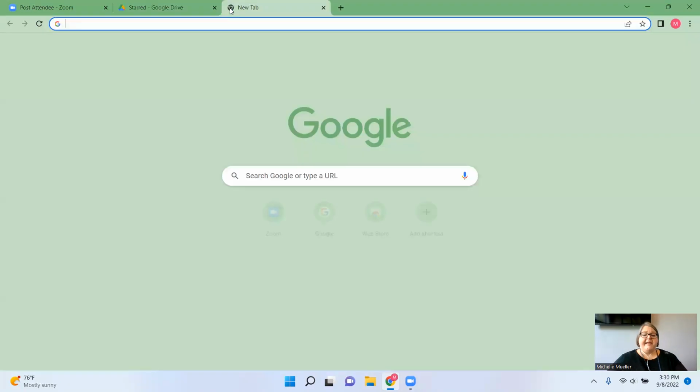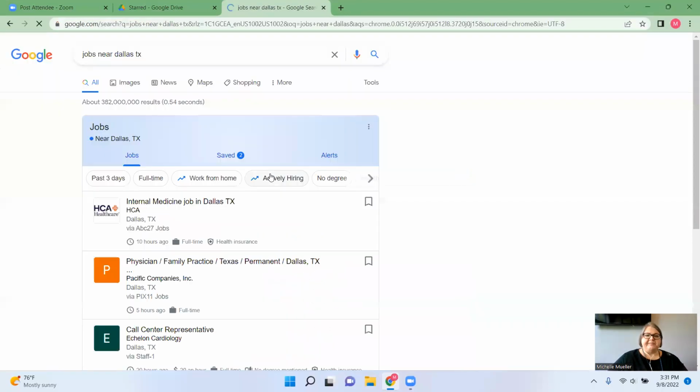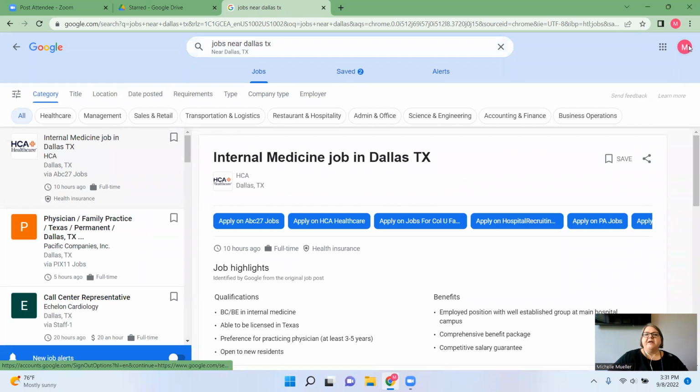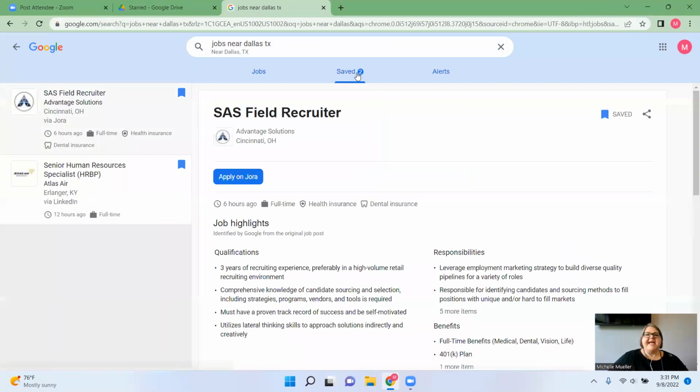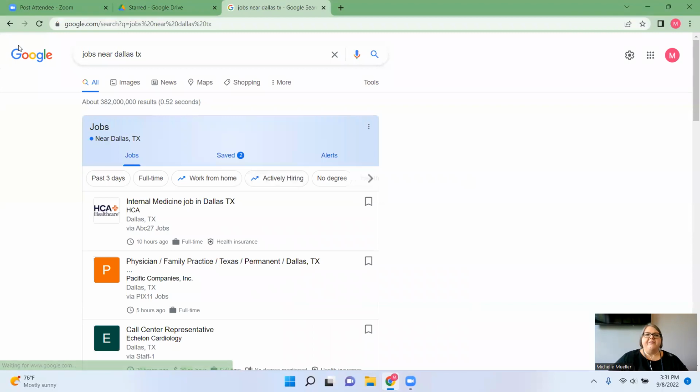I cleared out everything, but if I go to Google and just type in jobs near me, jobs near anything really, jobs near Dallas, Texas, say, we're always looking for that blue banner. I'm going to click on that. You can see because I'm still logged in, I can still go to saved and find those jobs that I bookmarked. I can also go to alerts and have my active alerts here. So you never have to worry about it. You don't have to go to any special site to find those jobs you saved.